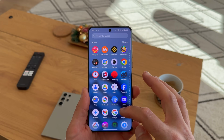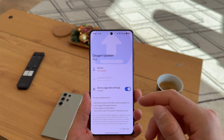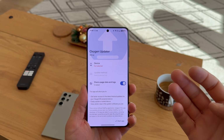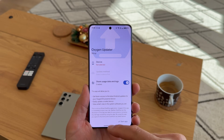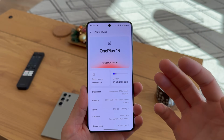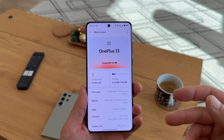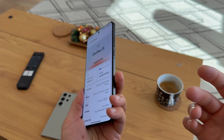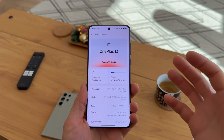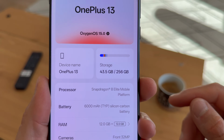Even if I go here and find the app called Oxygen Updater, you can see my device is still not recognized, because Oxygen Updater is still not updated to support the OnePlus 13. I am telling you all these words just so you know that this is not the stable version, and probably there will be some differences in the battery life of the global official update of this device, but it won't be a big improvement.